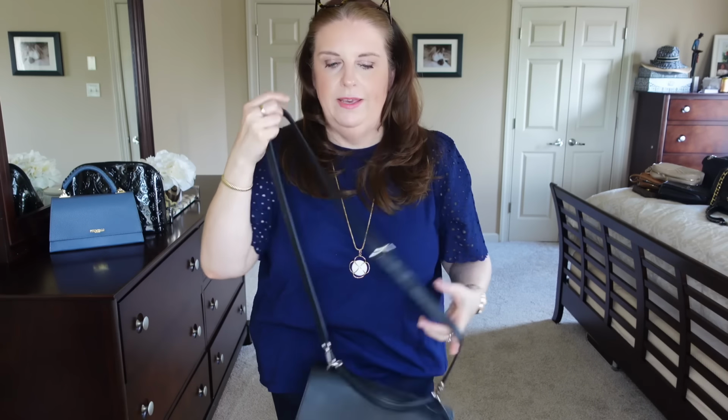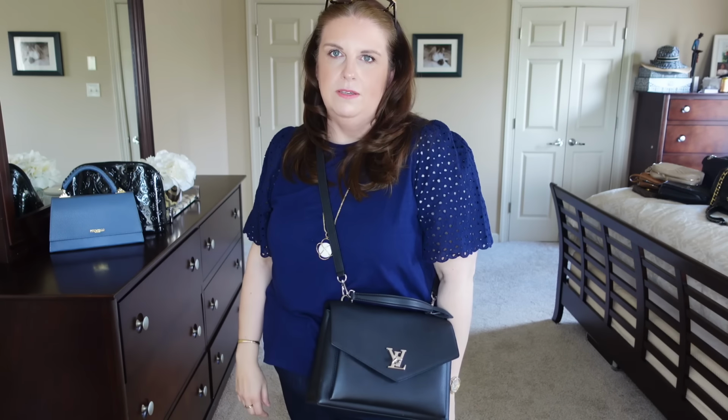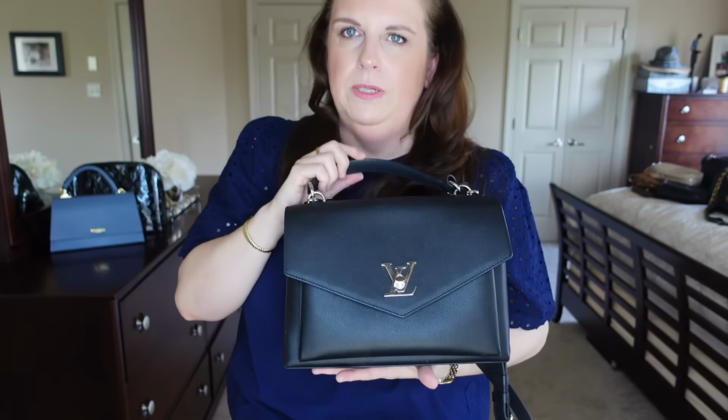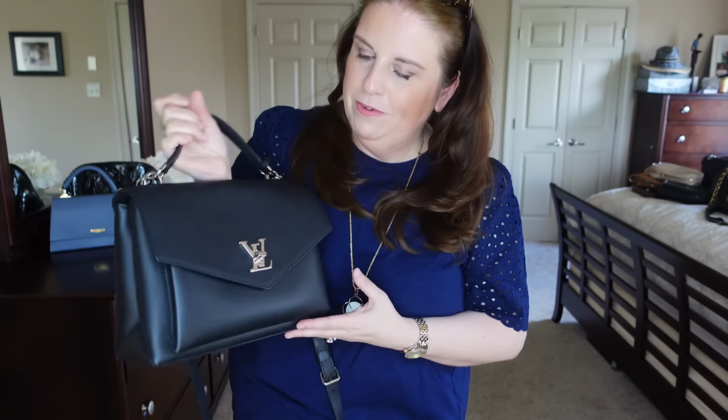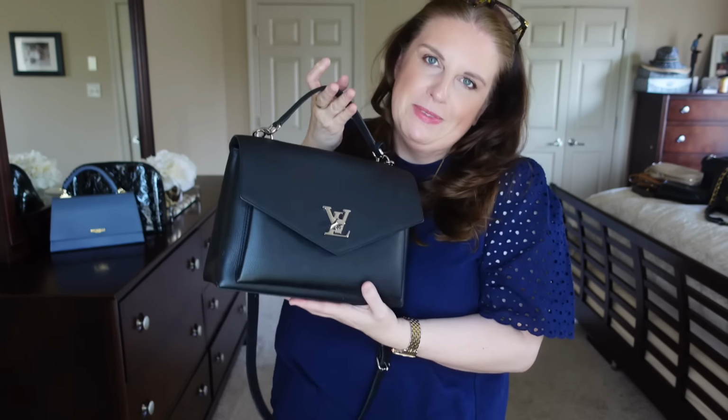You can wear it like this, and I can also wear it crossbody. It's very easy, you can just carry it like that, and it's super elegant. I don't use it a lot, I'm going to be completely honest with you guys, but when I do use it, I get so many compliments on this handbag. So this is one of my more businessy handbags, so beautiful.